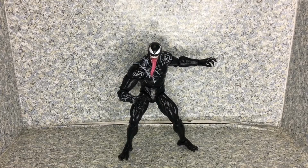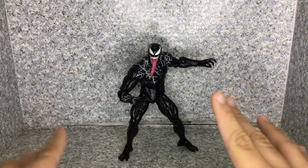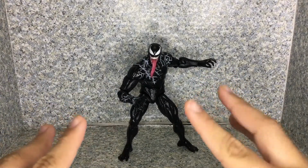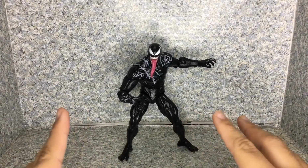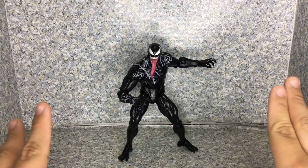And on to my number 1 best figure of 2020, the Marvel Legends movie Venom figure. And yes, I know you knew this was coming, because if you saw my review, I got super excited for this figure because you know how beautiful this figure is. Oh man, this figure looks really excellent. I love this figure so much. This has to be the best Marvel Legends figure of 2020. The sculpt looks perfect. The articulation's brand new. The body mold is brand new, with no reuse of the previous Marvel Legends body mold.